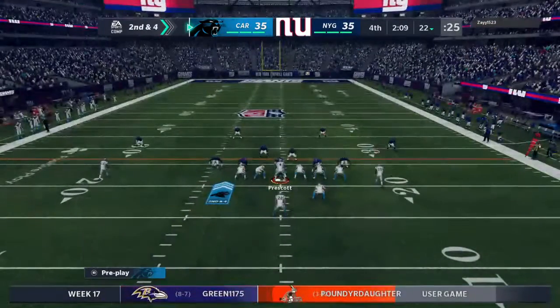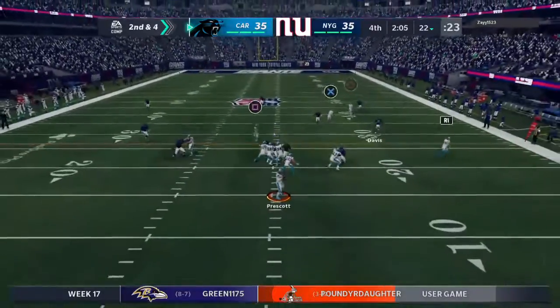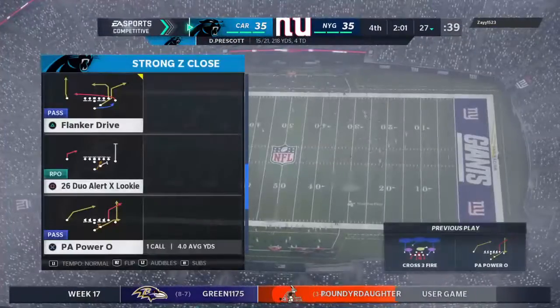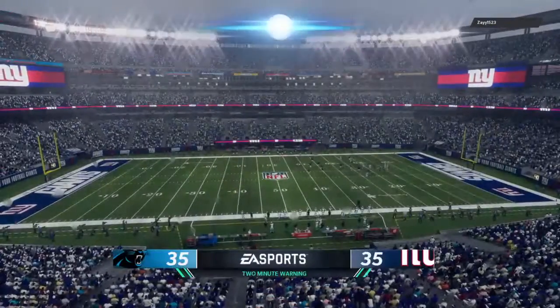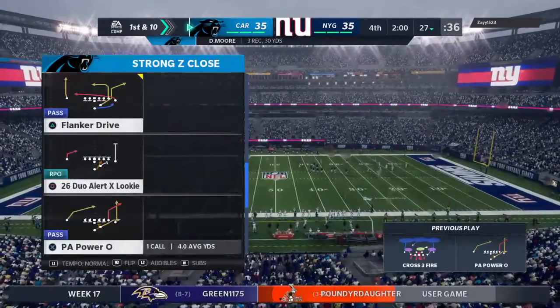So 2nd and 4 from the 22. Now Prescott, to the right side, and he's got more complete. And they'll bring him down at the 27-yard line. Gain of 4 yards. 4 yards the pickup, first down.